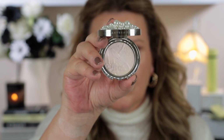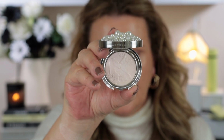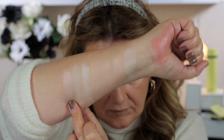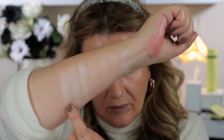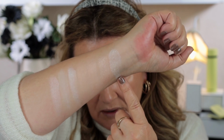And then next I've got the Chantecaille. This is the Pearl Lumiere. This was a limited edition a couple of holidays ago. So this one definitely has a lot more pink in it, the Chantecaille, compared to the new Chanel Oversized one.